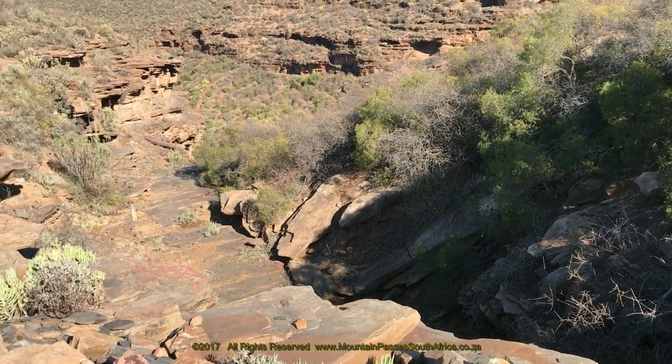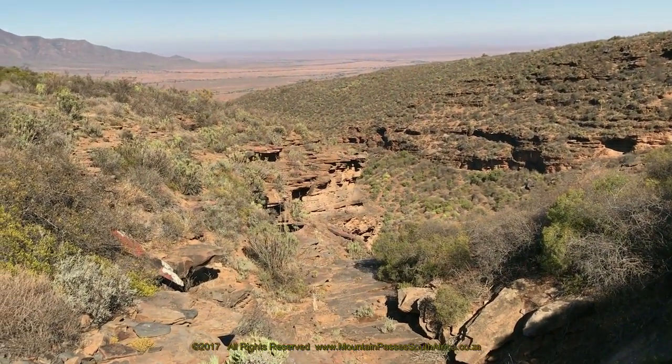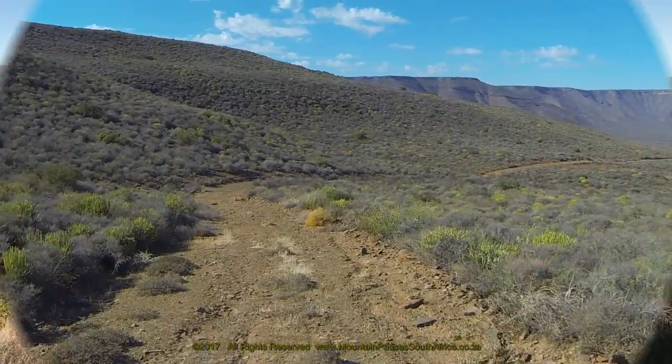Due to the complexity of finding a way out through the plains at the bottom of the pass, we suggest that this pass only be driven in the descending mode.